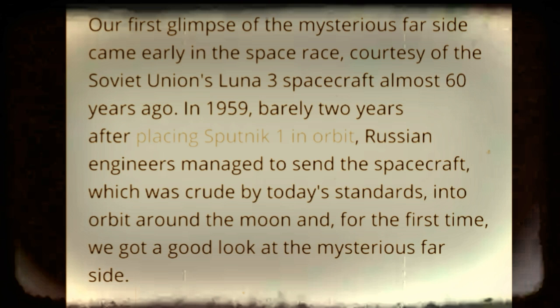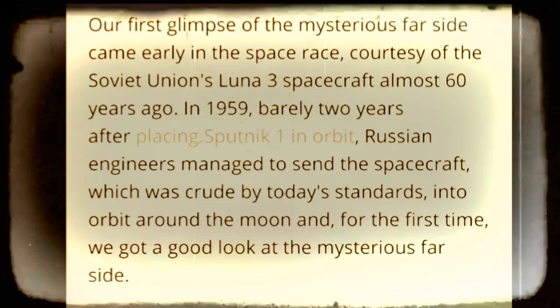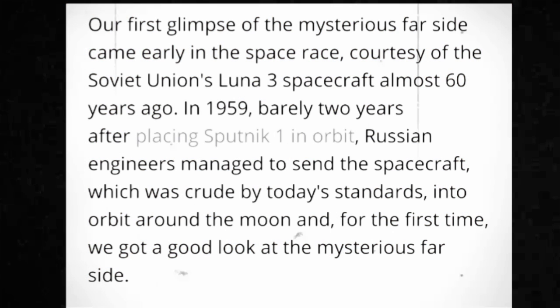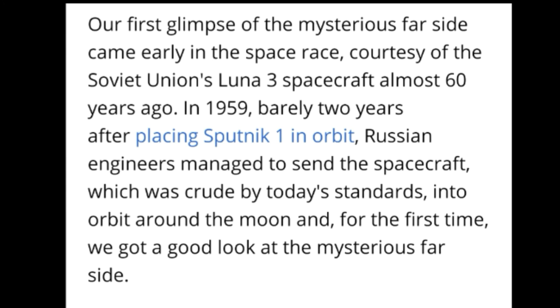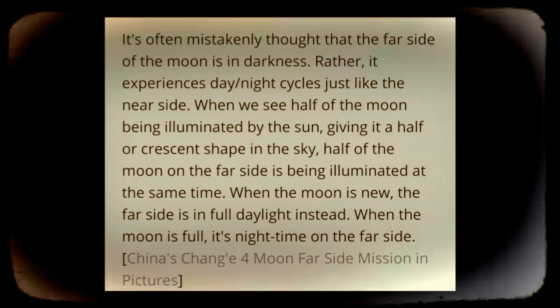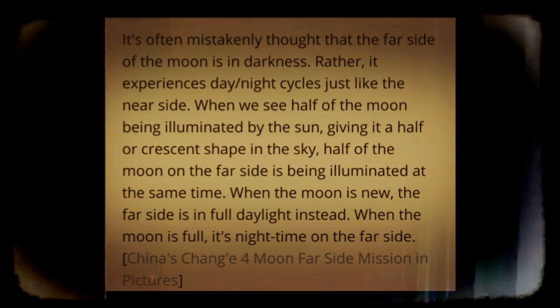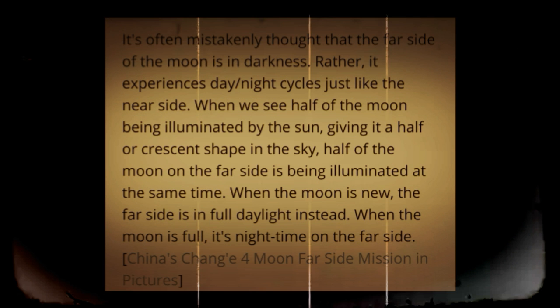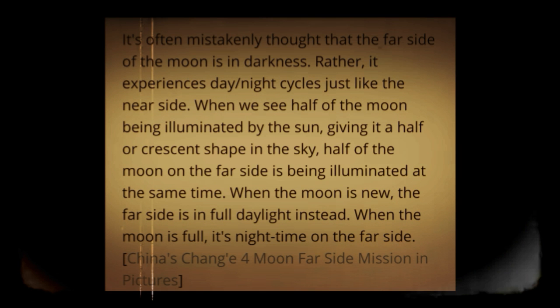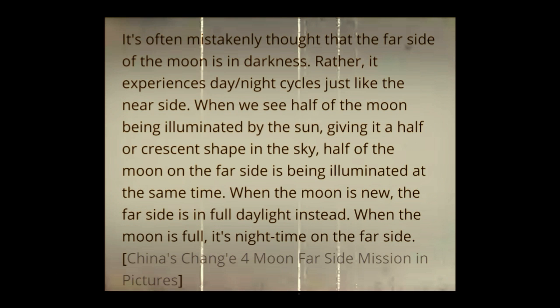Okay, our first glimpse of the mysterious far side of the moon came early in the space race, courtesy of the Soviet Union's Lunar 3 spacecraft almost 60 years ago, 1959. Barely 2 years after placing Sputnik in orbit, Russian engineers managed to send the spacecraft, which was crewed by today's standards, into orbit around the moon, and for the first time, we got a good look at the mysterious far side. It's often mistaken, thought that the far side of the moon is in darkness, rather it experiences day-night cycles just like the near side. When we see half the moon being illuminated by the sun, giving it a half or crest shape in the sky, half the moon on the far side is being illuminated at the same time. So when you see that half crest moon, that means the other side of the moon is illuminated just like in your afternoon daylight on Earth or whatever.